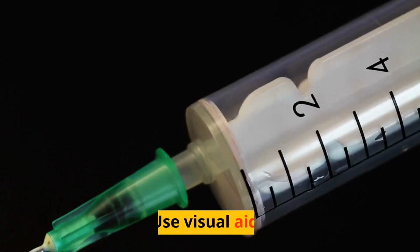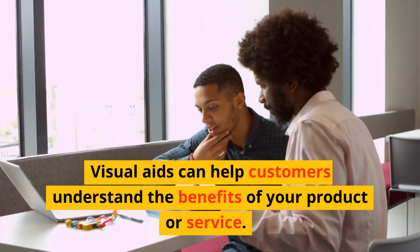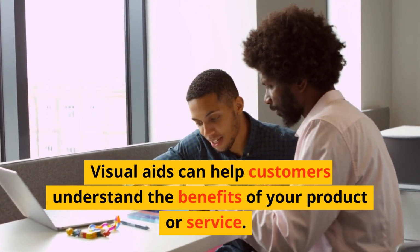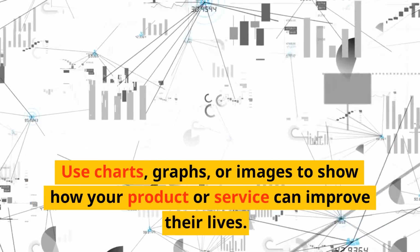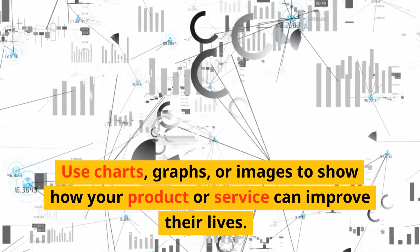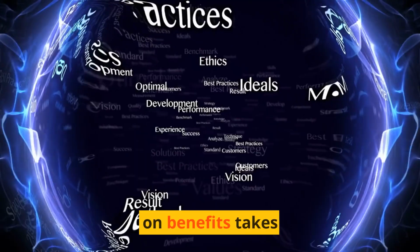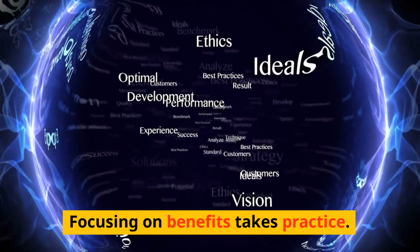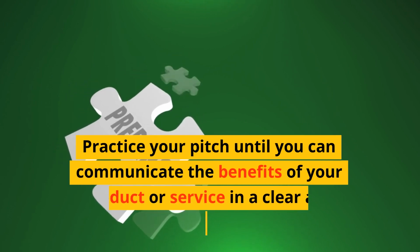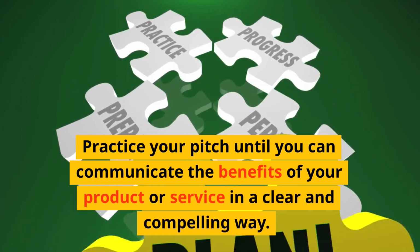10. Use visual aids. Visual aids can help customers understand the benefits of your product or service. Use charts, graphs, or images to show how your product or service can improve their lives. 11. Practice, practice, practice. Focusing on benefits takes practice. Practice your pitch until you can communicate the benefits of your product or service in a clear and compelling way.